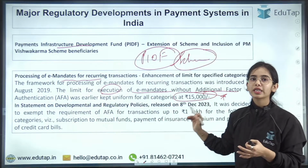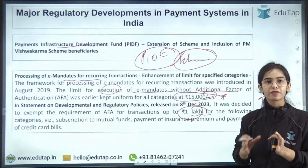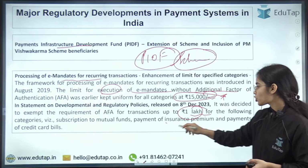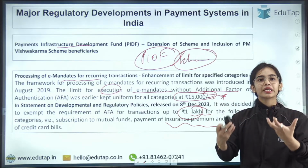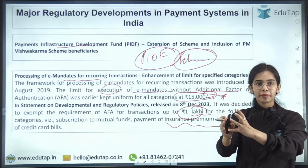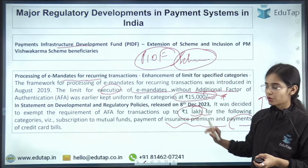But later on the limit was increased from 15,000 rupees to 1 lakh rupees. This 1 lakh extension was given only for mutual fund payments, payments of insurance premiums, payments of credit card bills and such. So now the limit of the e-mandate without the additional factor authentication was increased from 15,000 to 1 lakh, and this was for these purposes.